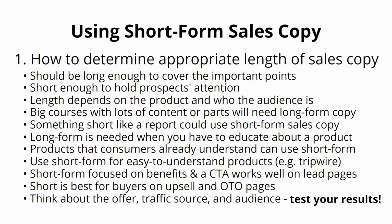So what you want to do is really think about your offer, the traffic source, and your audience. This will help you determine whether you can use short-form copy. No matter what you choose, though, it's always a good idea to thoroughly test your sales copy to figure out what produces the best conversions.